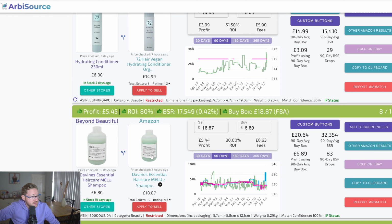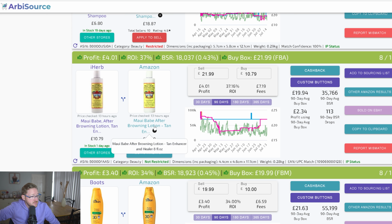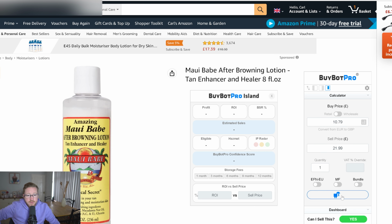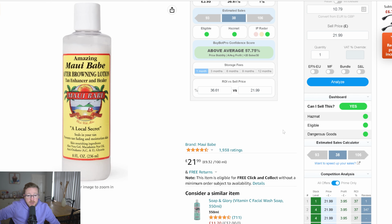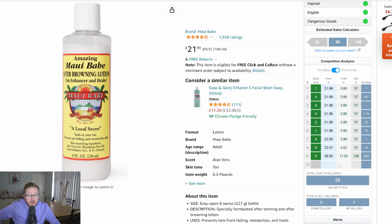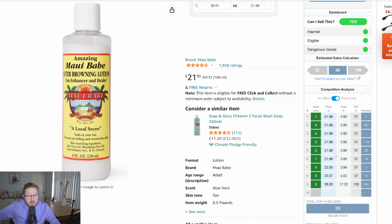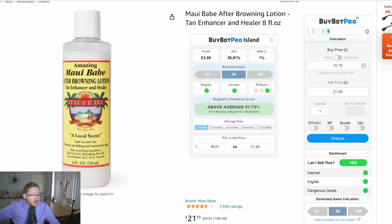Restricted. Okay, let's have a quick look at this. Let's analyze that. £3.95 profit. Okay. Decent sales, 38 a month. Quite a lot of sellers there, $21.99, but again, not loads with a lot of stock. So you could easily sneak in there and sell your products. Okay, that could be worth looking at.